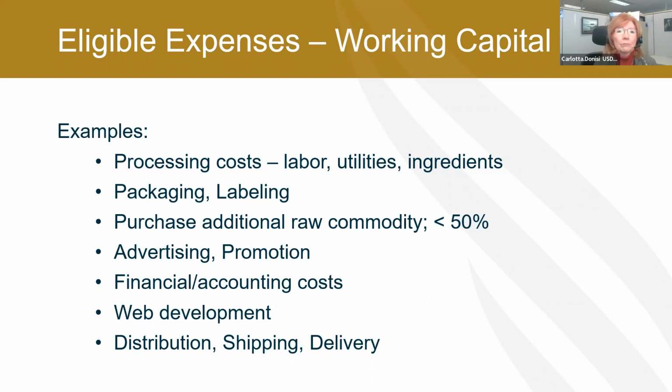So any processing costs that include labor, utilities related to your processing for your product, the ingredients you may have to purchase, additional ingredients, packaging, labeling, advertising, promoting your project, accounting costs, bookkeeping costs, web development, distribution, shipping and delivery. So there's a wide range of things that can be covered in costs.